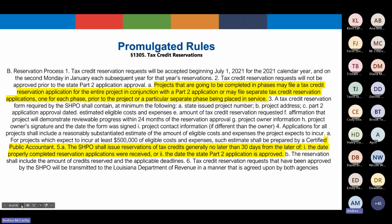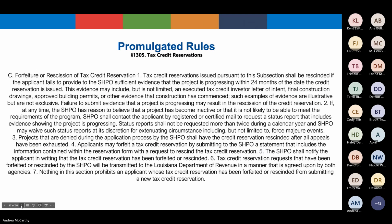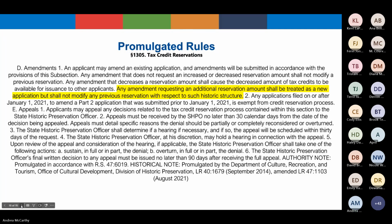Additionally, the rules detail the timing of reservation approvals, and this will change because we are proposing to have the reservation be a part of the Part 2 application. So when your Part 2 is approved, your reservation will also be approved. We won't be proposing any changes to how credits are forfeited or rescinded. And also you will be able to request additional reservations through an amendment form, which we are proposing will be the traditional project amendment form, with a section in there that specifically references the reservations. So that is language that would be slightly modified.